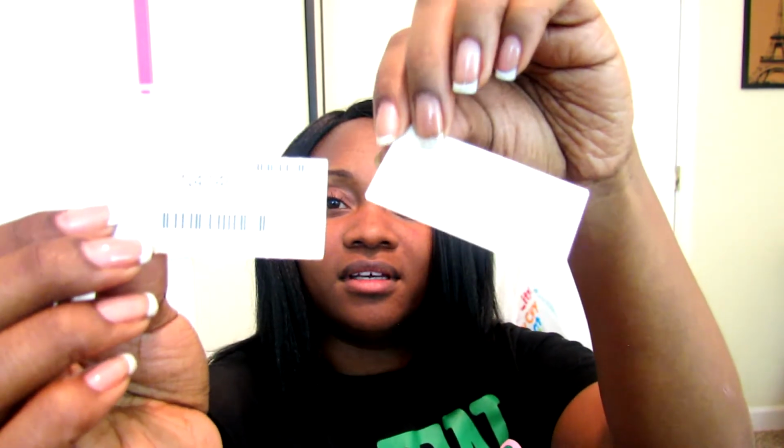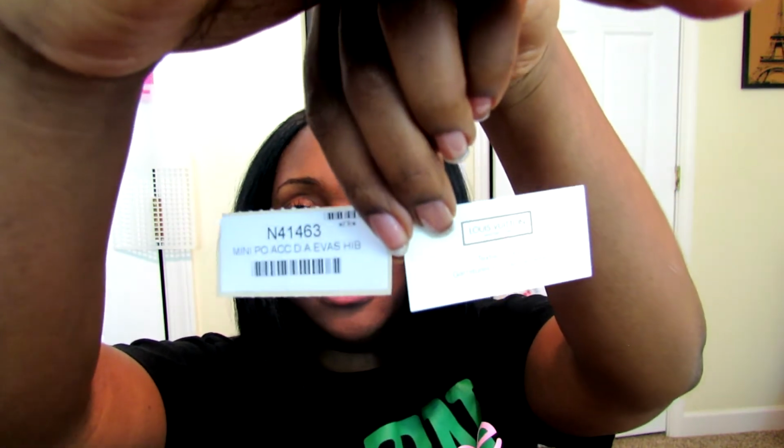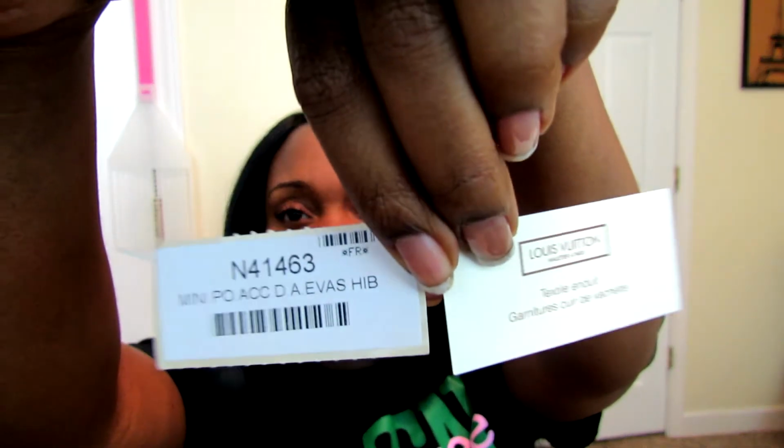Here are the little cards that come with it. Oh, I hate that this is so bright, but here you go. The little cards. But yeah, so I do have this now in my collection, and I am happy to have it because this one is the one that I originally wanted. So that's this item.